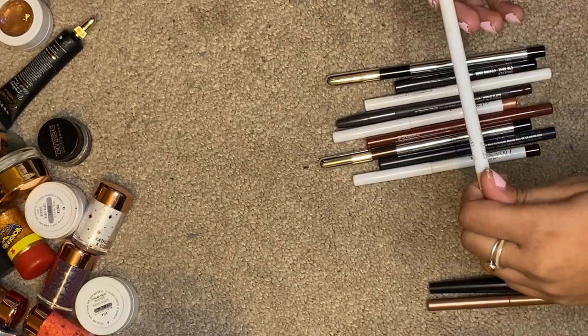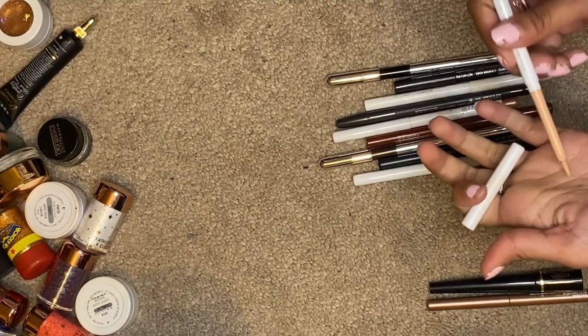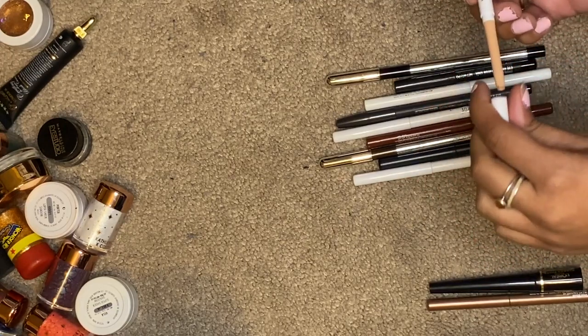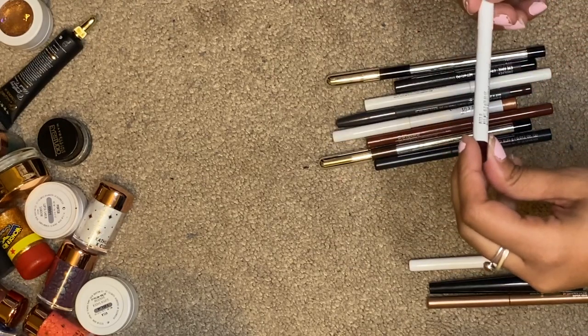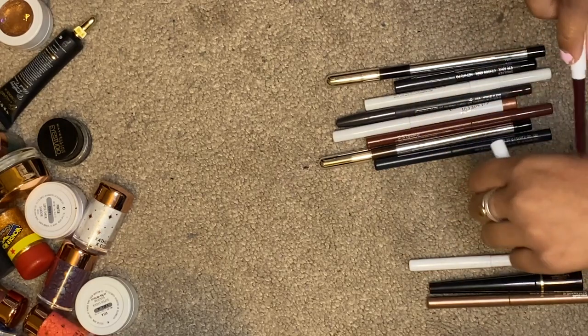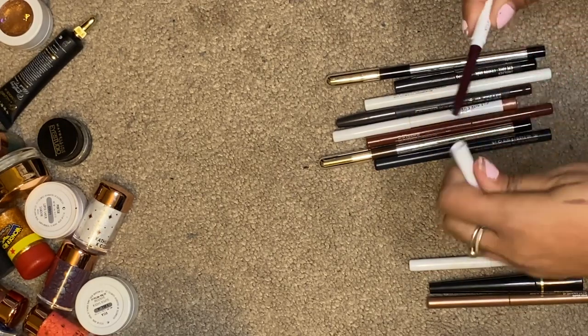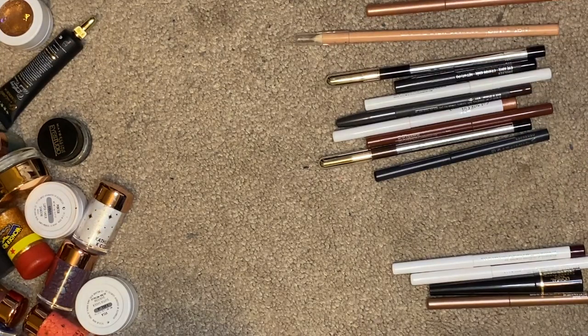Next, I have the cream gel liner Honeydew. This is also ColourPop. It's like a beige liner, keeping that. Next is Bitto Honey from ColourPop. It's another cream gel liner. It's like a purpley, brown color. Definitely keeping this. I think I might have another eyeliner. Hold on. I do. I have several. All right, I'll pop these in here as well.